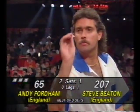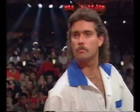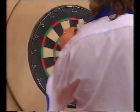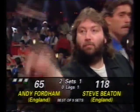65. Certainly bring the bull into play, these players now. 147 left after that. Well, what's happened there? 89. It hit the flight and fell in. Andy, you require 65. Yes, double top.